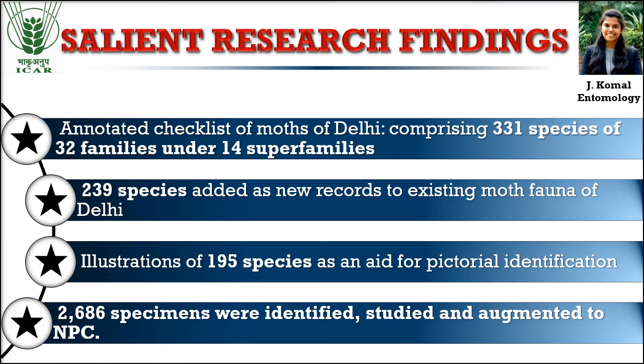To summarize, the salient research findings of the present study include an annotated checklist of moths of Delhi comprising 331 species belonging to 32 families under 14 diverse superfamilies, adding 239 species as new records to the existing moth fauna of Delhi. Illustrations of 195 species are provided, which serve as an aid for the pictorial identification of moths of Delhi. About 2,686 specimens were identified, studied and augmented to NPC.